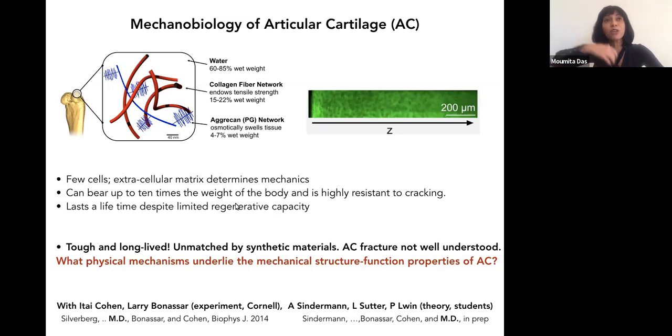So during all of these decades of our life, however, as we keep on running, jogging, doing our daily activities even, our joints and our cartilage tissue are going to undergo several 100 million loading cycles, right? So then this tissue has to last us our whole lifetime, despite having this very limited regenerative capacity, which means that it has to be really tough and strong and crack resistant and adaptive and all of these things at the same time. And we haven't really come up with any synthetic materials so far which have the same functionalities as cartilage.